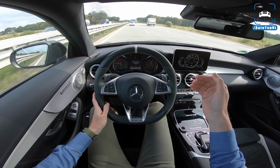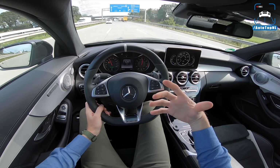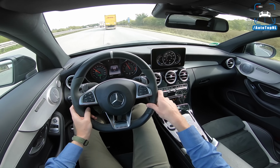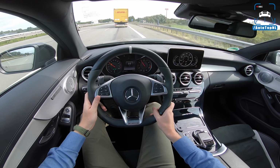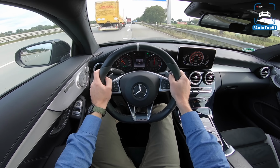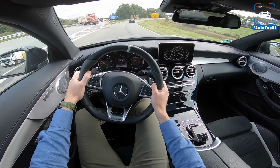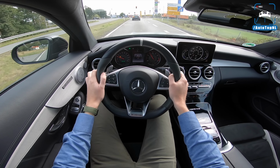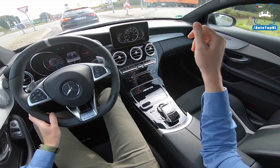So the fun thing about these cars, about these C63s, is that they feel so aggressive, and they are loud and crazy. But once you start tuning them, they become animals. It's just ridiculous. These engines are just right for tuning. Oh, those downshifts. Lovely, lovely, lovely.